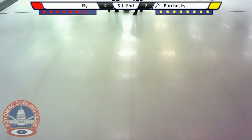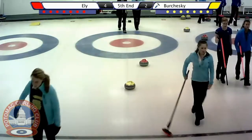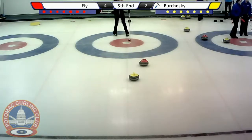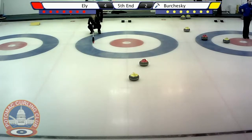Jenna encouraging her team to come up sweeping because they were going to collide into the red guard. Ailey's going to try and be the first one behind the guards.